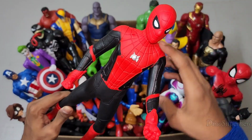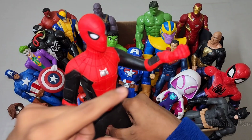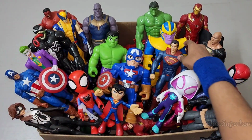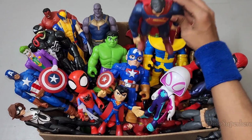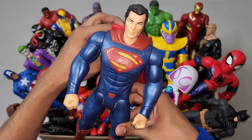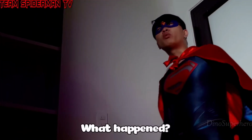Wow guys, Spider-Man is looking really cool. He can also punch it. Wow, nice, he can shoot webs. Pew. Now let's see who to pick a nice one from these. Let's use this blue one here. Let's use this one here. Oh wow guys, look at it, what a fight. Wow, this is a very cool strong superhero. This is blue Superman.